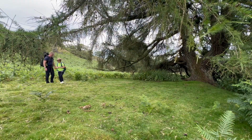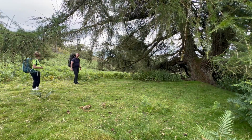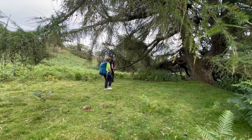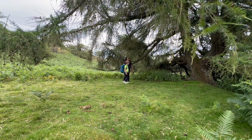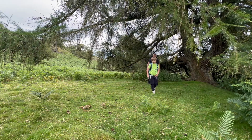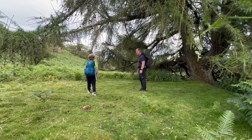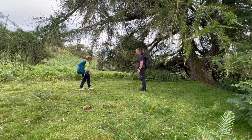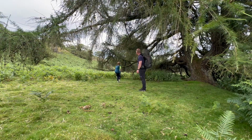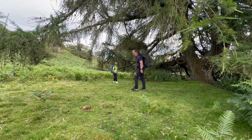Look around and leave no trace. Okay, so if you find anything, I'll give you a pound. Find any of our rubbish and I'll give you a pound. A pound. Yeah, got it in the pocket. If you find any of our rubbish, you get a pound. Get that pound? Oh well, never mind, maybe next time.